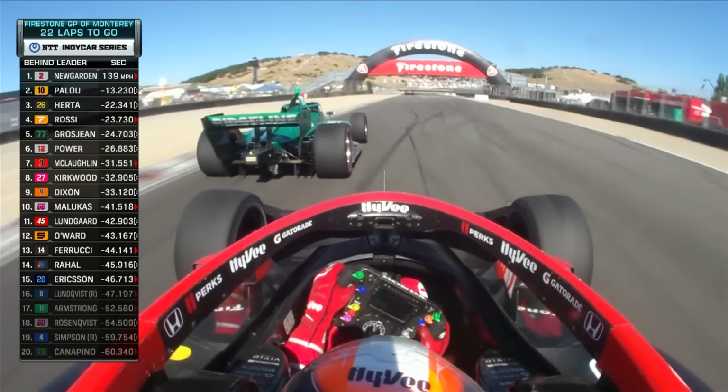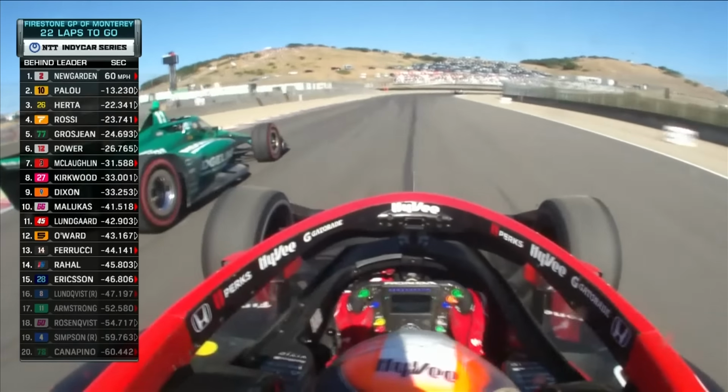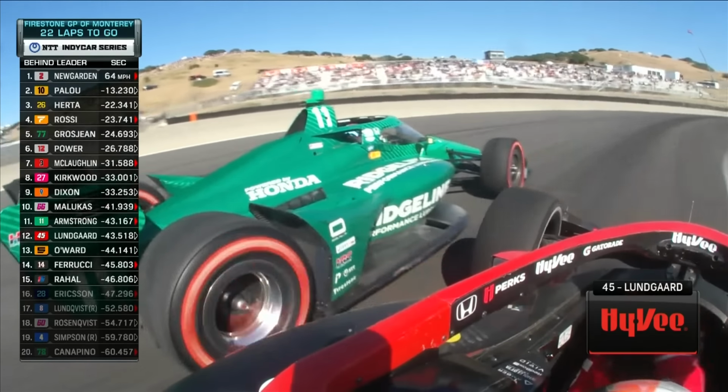Track and field trials in Eugene, Oregon. That was fun to watch last night. James Hinchcliffe, Townsend Bell with us as well.